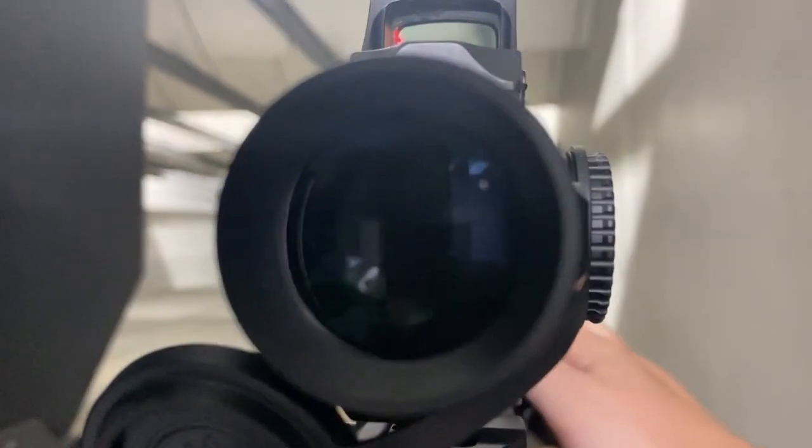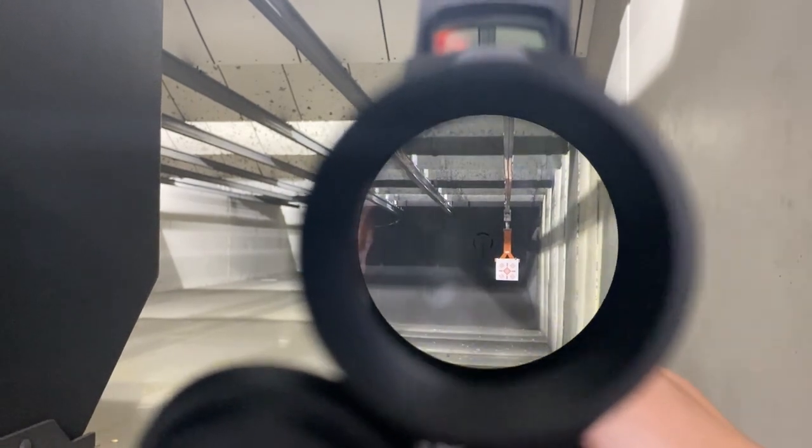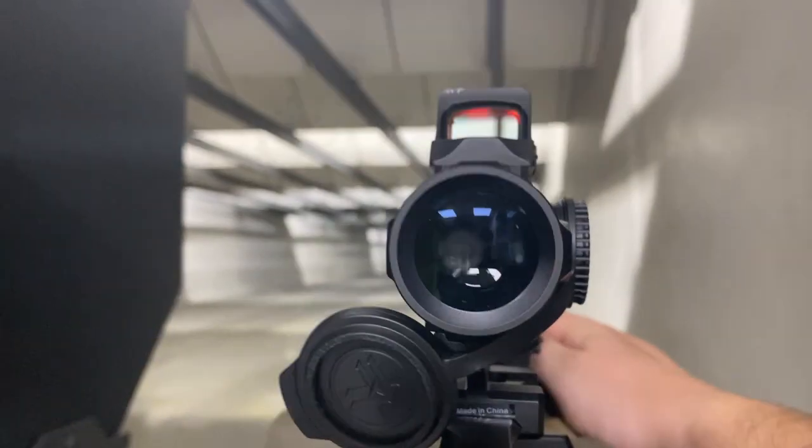I found this concept so revolutionary that I had to make a video on it. With its current feature set right now, I think it's still one of the ultimate do-it-all optics for a GPR or general purpose carbine setup. With a 5x prism and a piggybacked red dot being such a winning combination, why don't we integrate all of that into one optical setup?